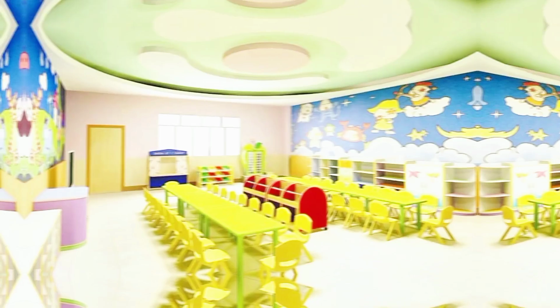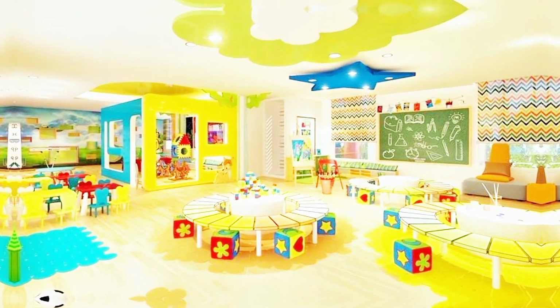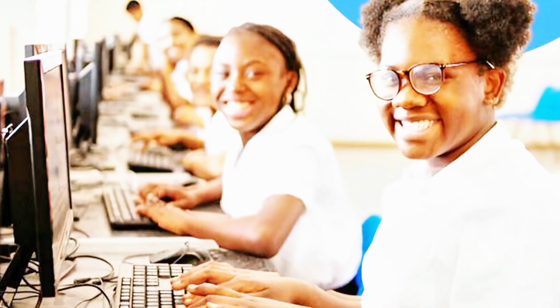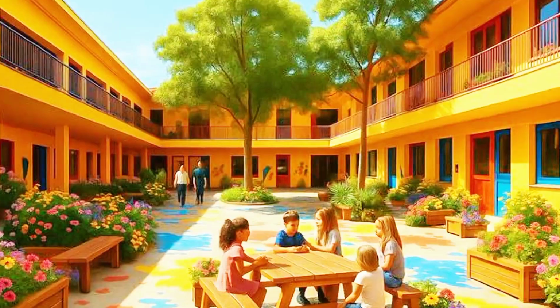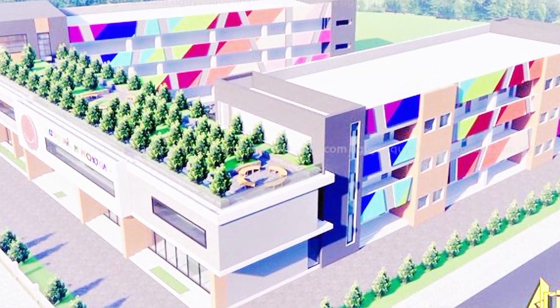Next, let's talk about bringing the outside in, and vice versa. This is huge for 2026. Schools are breaking down the rigid barriers between the built environment and nature. We're seeing classrooms with direct access to secure outdoor learning patios, courtyards designed as extensions of the library or cafeteria, and even green roofs that serve as ecological study areas.